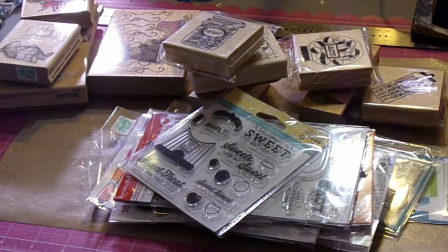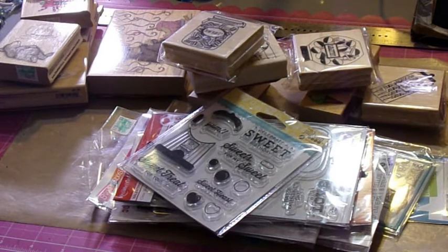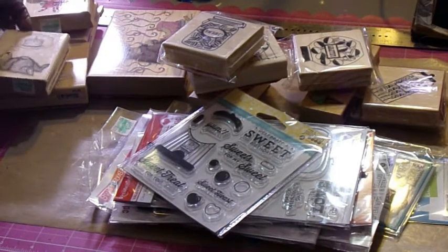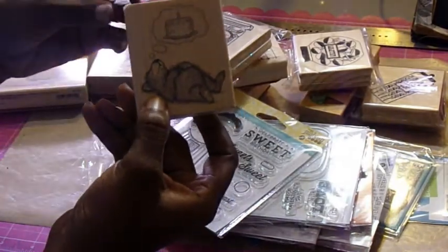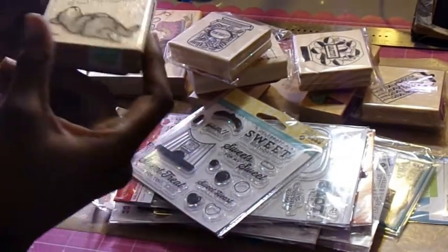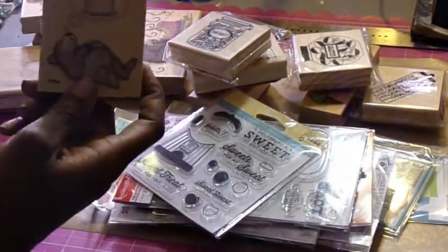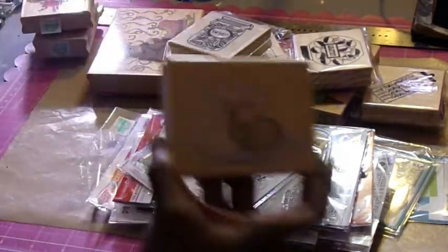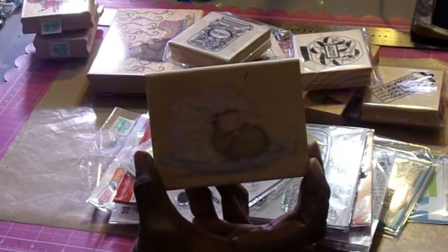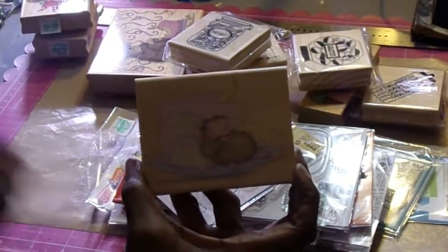I wanted to go ahead and show you my Sweet Treets that I'm going to be working with for this collab this year. I'll start off with the wooden ones. I got a few House Mouse stamps. This one is called Cake Dreamer, and I got it from Hobby Lobby. I love House Mouse stamps, y'all. They are so adorable. I got this one with this cute little mouse sitting on his cake, and I have a plan for this one.